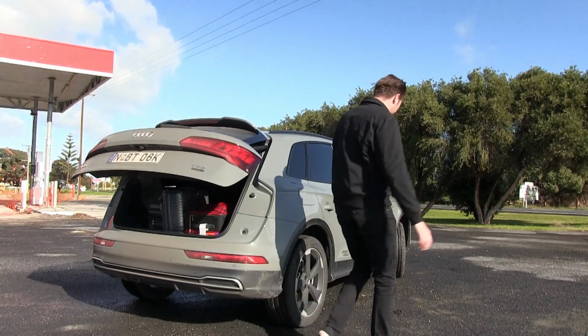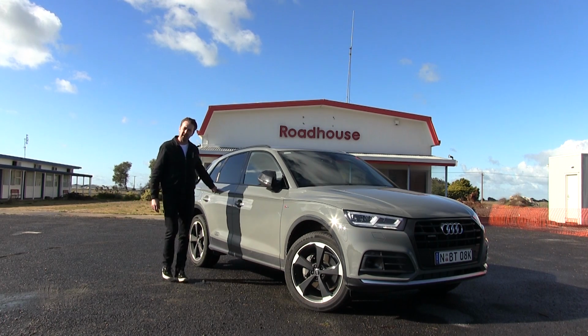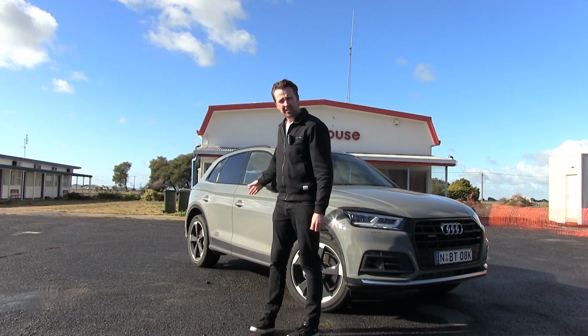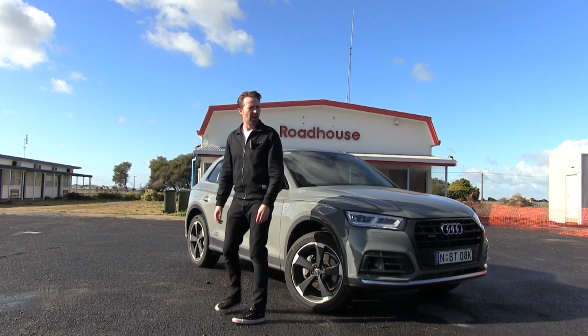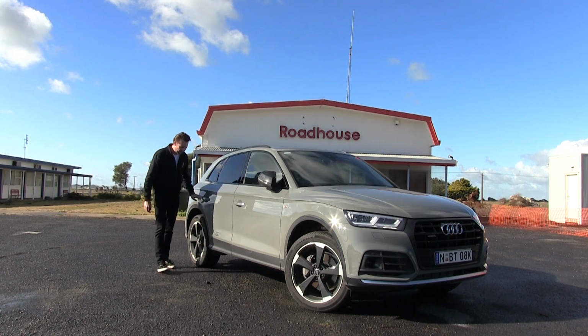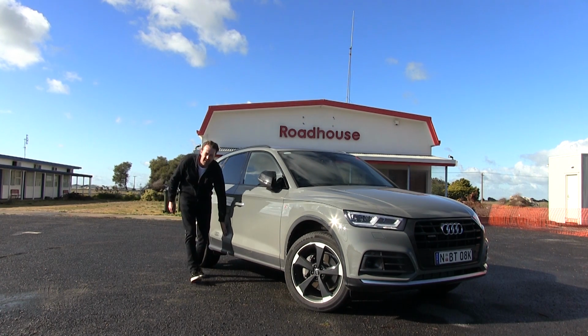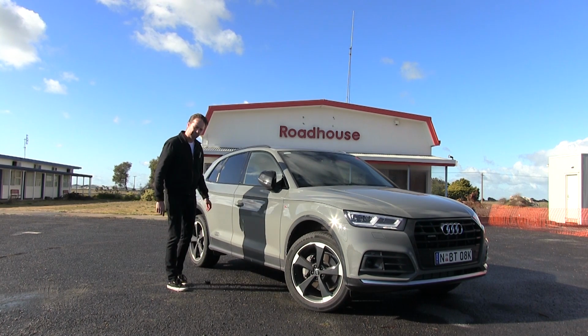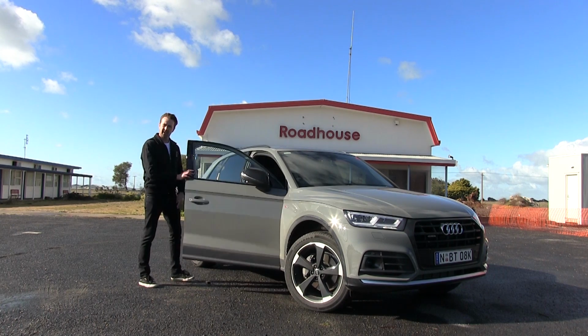Another design thing. This line here, you may have seen this before on an Audi A5. Now it's on the Audi Q5. It's called a tornado line and it looks very, very sexy. Also on the A5 is this concave panel down here. Also quite sexy. But what's it like to drive? Let's find out.